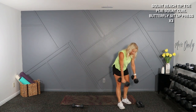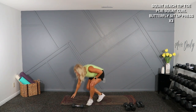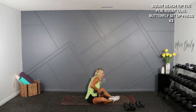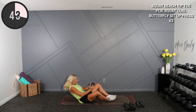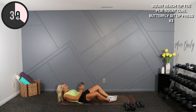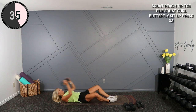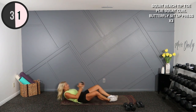Muscles feel hot. Good job. They're working. Butterfly, front press. Feet together, knees open. And bent arm reach. Front press here, tall. If this hurts your back, you're just gonna give me a nice little crunch. Maybe with a 90 degree knee to support your back.